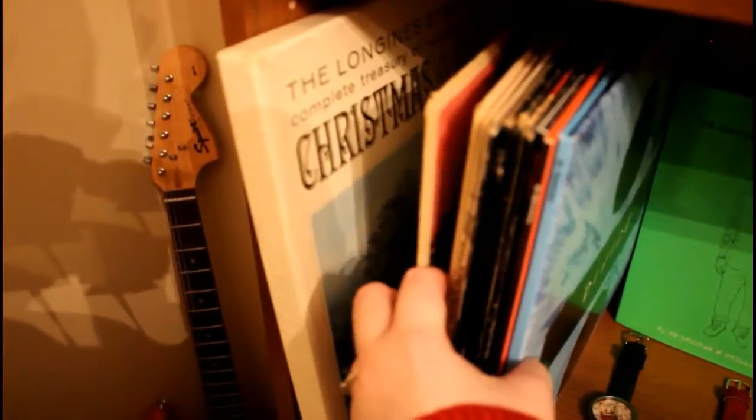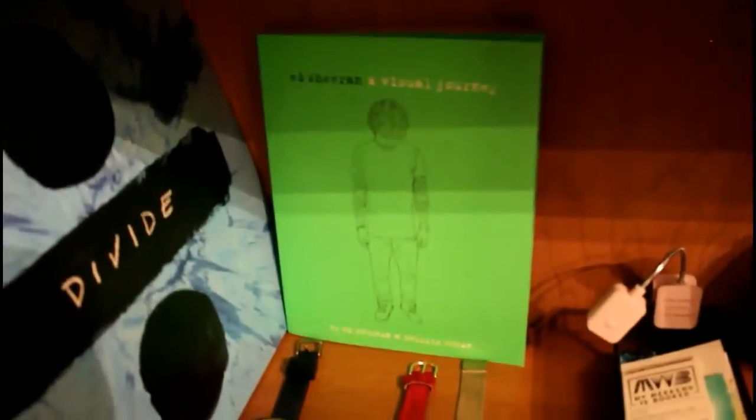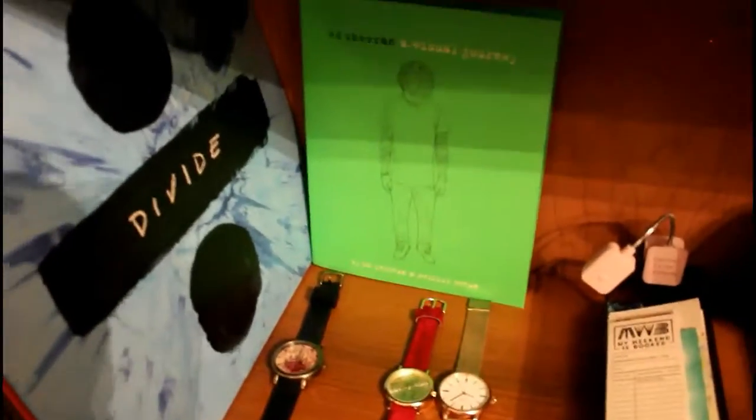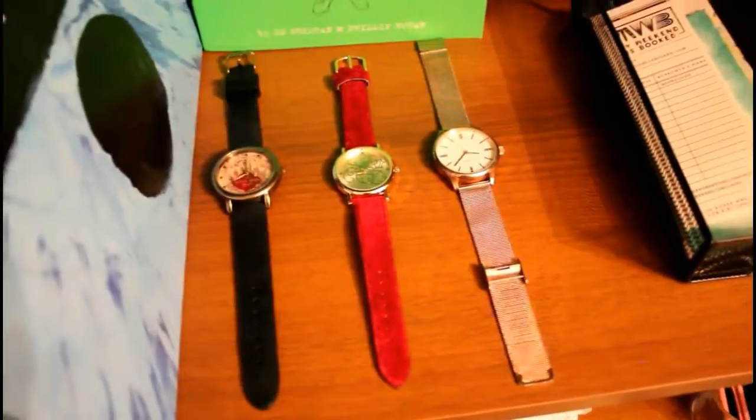I have a track of Alice in Wonderland. I have The Wizard of Oz, and some more Christmas music. I have Ed Sheeran, A Visual Journey back there. Ed Sheeran's one of my favorite artists. And then I've got some watches here. I don't really wear wristwatches very often. I do like these ones though.